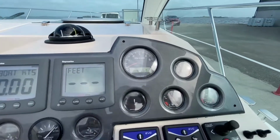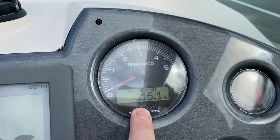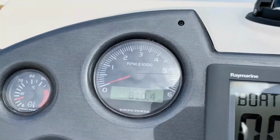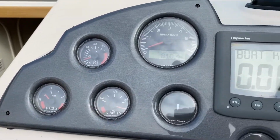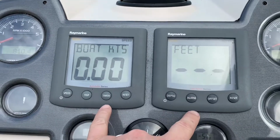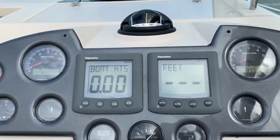Fire up the clocks. But I'll show you all this stuff when we're out on the water. So we get 815.1 hours on the starboard engine, 810.4 hours on the port engine, and then you get voltmeter, temperature gauges, all that sort of stuff. Speed and depth logs. The owner was telling me he has bought a new boat and he hasn't really used this boat very much this season.